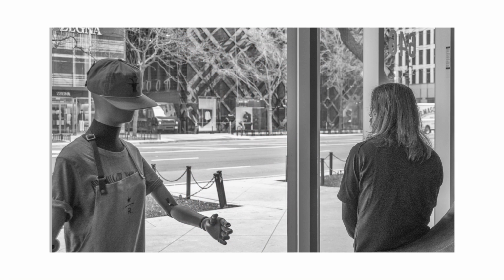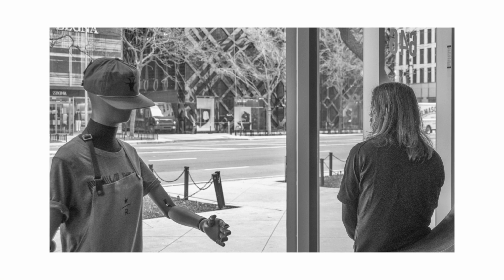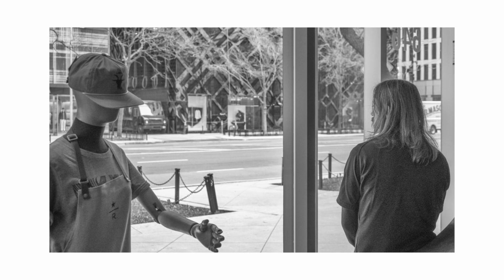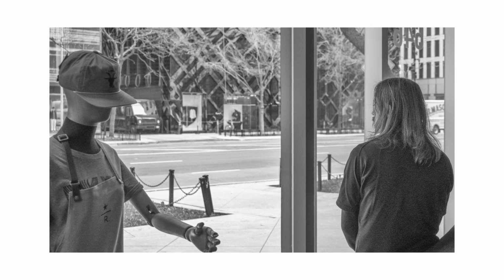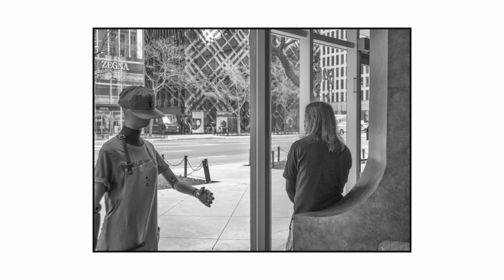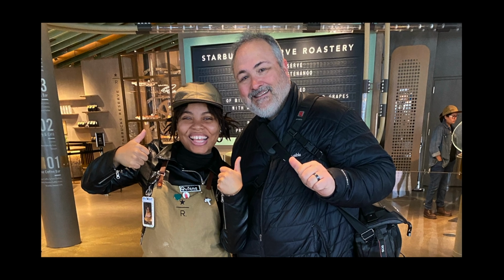And this is the last one that was taken at the Starbucks, and I just love the interplay between the mannequin and the associate from Starbucks. Kind of cool. Totally shot this one from the hip as I was walking out. Oh, wait a second. This is actually the last picture that was taken at Starbucks.